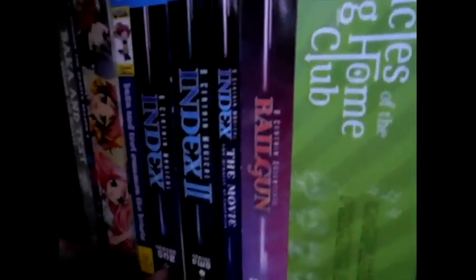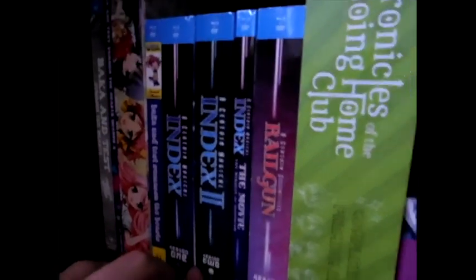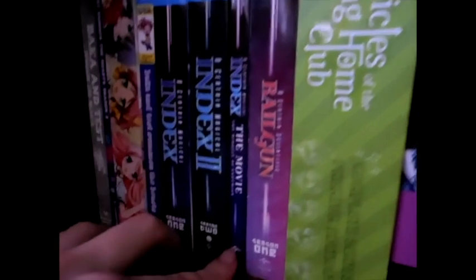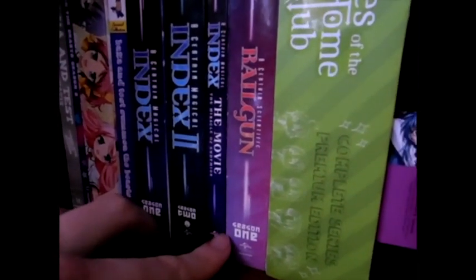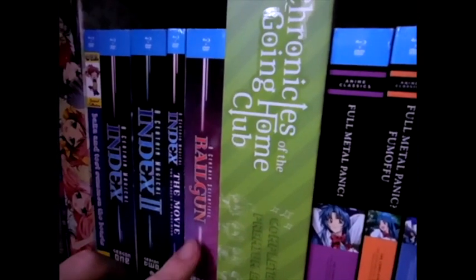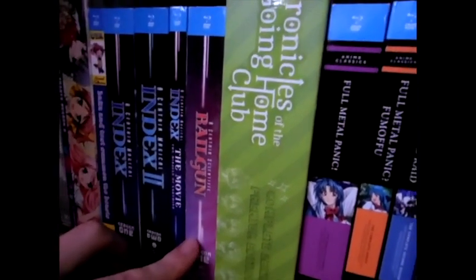Here's A Certain Magical Index Season 1 and Season 2. These are the Blu-ray DVD combo packs. This is the Index film, The Miracle of Endymion. Here's A Certain Scientific Railgun on Blu-ray and DVD. I do want to get Season 2 of this at some point, so you can watch that.